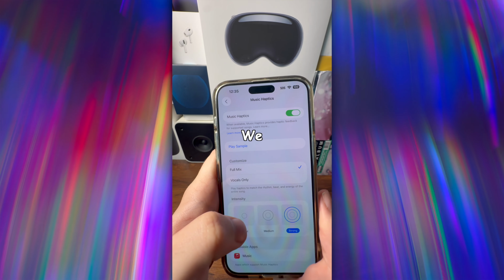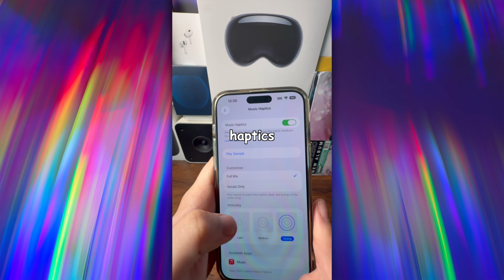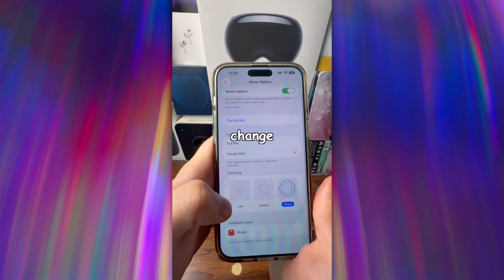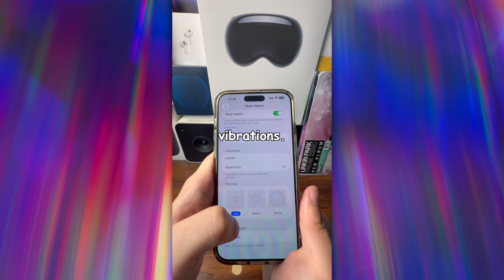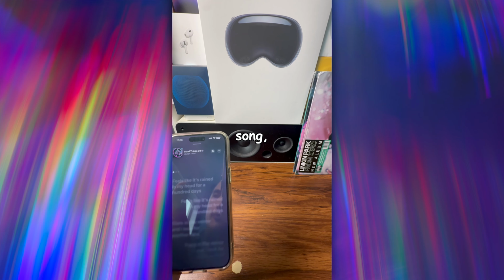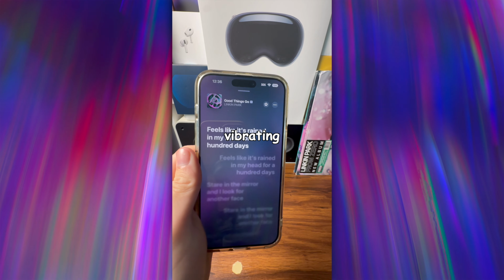We can either have Music Haptics vibrate to the full mix or vocals only now, and we can change the intensity of the vibrations, either light, medium, or strong. If we go into Apple Music and we begin playing a song, the phone is indeed vibrating to the beat of the music.